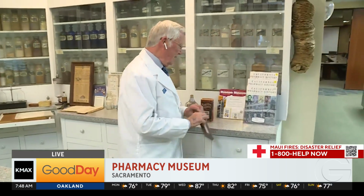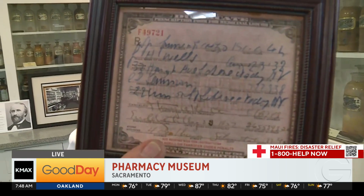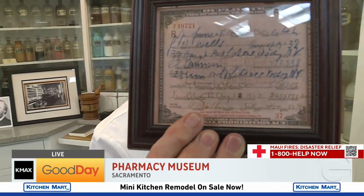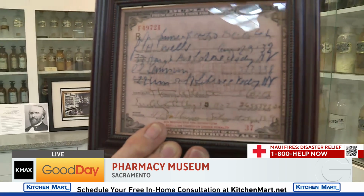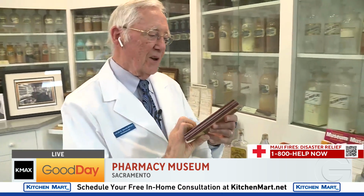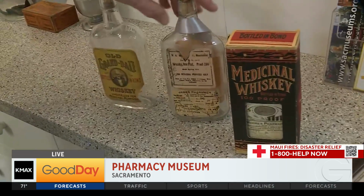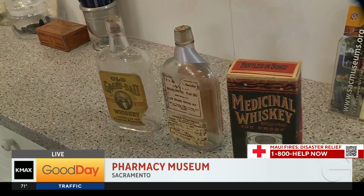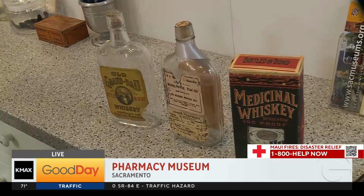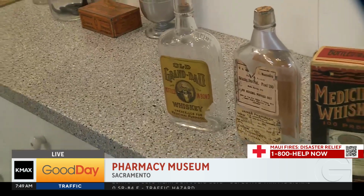Yes, they sure have. This is a little interesting exhibit we have that certainly is pharmacy and medicine. During Prohibition days, doctors could write prescriptions for medicinal liquor. This is called the prescription form for medicinal liquor. It was manufactured medicinal whiskey, dispensed as a prescription, theoretically the only legal alcohol in the state at that time, theoretically.